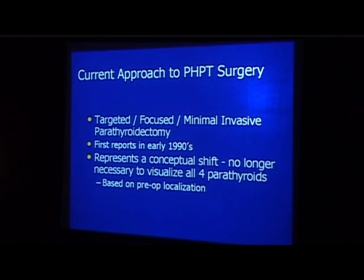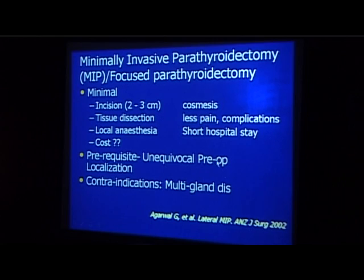So focused or targeted parathyroidectomy means we are trying to remove only the gland which we have identified by unequivocal investigation, by nuclear imaging and radiological imaging, and the incision is given directly over the parathyroid gland. Whereas in endoscopic parathyroidectomy, the approach is the same: we remove only the large parathyroid, but through an incision elsewhere, like maybe axillary or periareolar. So that is the basic difference between the two approaches.